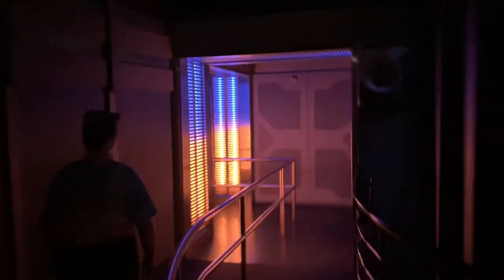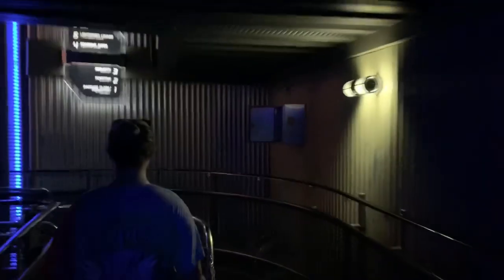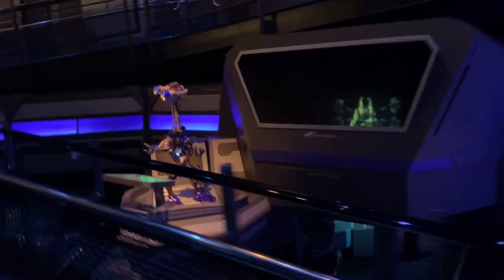Star Tours Theater 1000. It is C-3PO. Passengers this week.